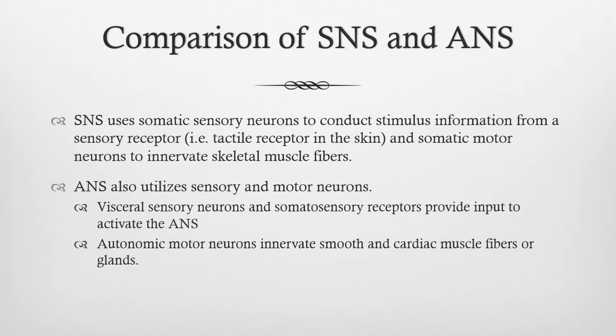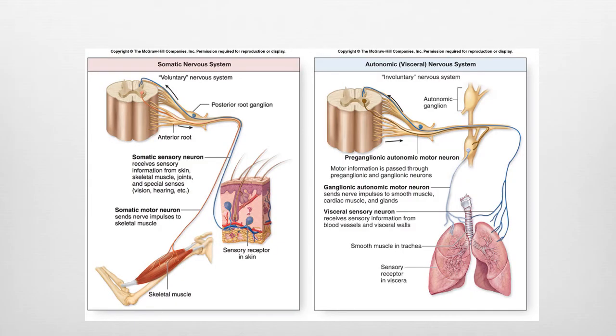The autonomic nervous system receives information from essentially all internal neurons and receptors, and this brings that information in, and we're then able to process it, decide what we need to do, and it's going to send its motor side out to smooth muscle, cardiac muscle, as well as glands. And so depending upon what we need to do in order to maintain homeostasis, that same process is going to be done as well.